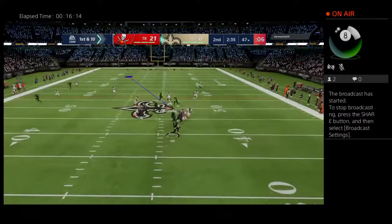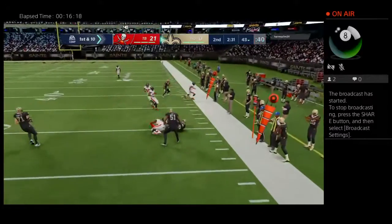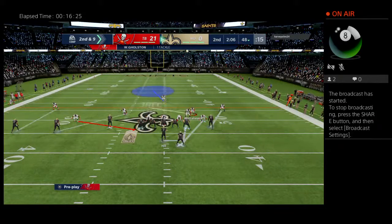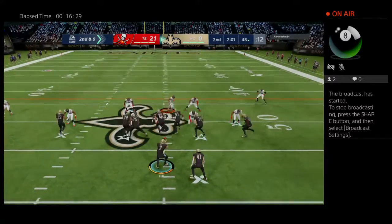From the gun, Hill eluding the pressure right. He's going to take off with it. He'll get just a yard on the scramble. It's second down. William Golston on the tackle. A gain of a yard. Brings up second and 9 at their 48-yard line.